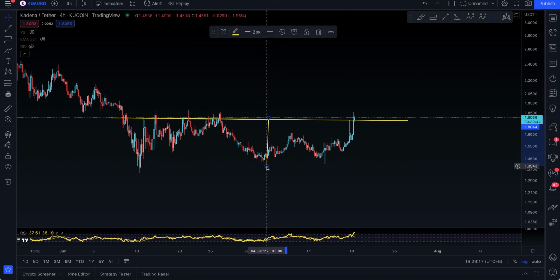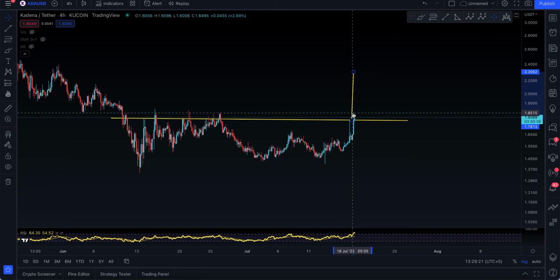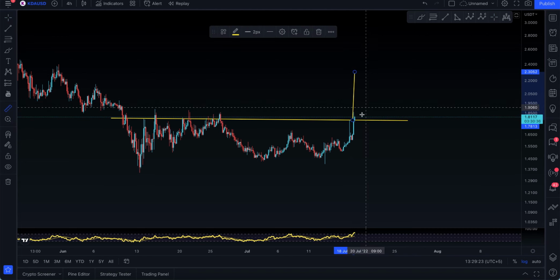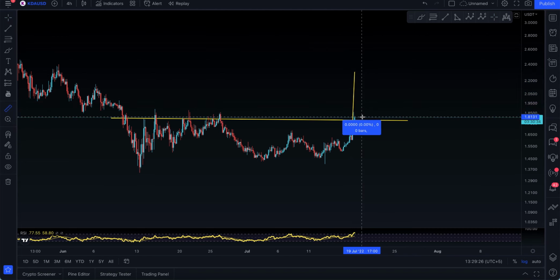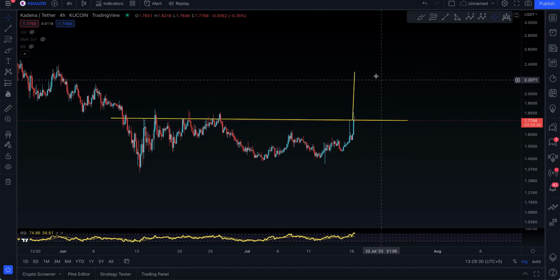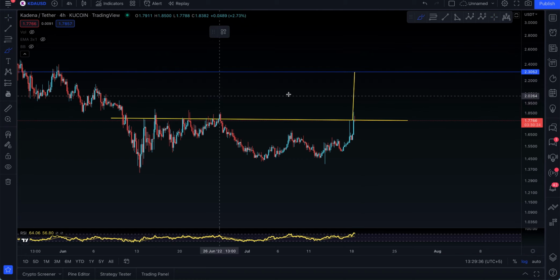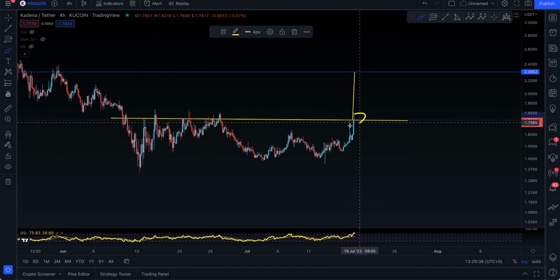So what I'm going to say is that this is your next technical target for Kadena. From there to there, we're looking for Kadena to move higher to this price level. If this is your entry somewhere here, then you're looking for a 26% move to the upside, and this is going to take you up to $2.3 in my opinion, and that would be an amazing trade, right? But right now it should pass the retest.